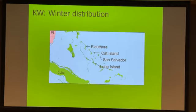So we started our work on Andros, one of the Pine Islands, and we found 3 birds in intensive work in 1 winter. That's not too bad compared to what other people had done. One person went down for 6 weeks and didn't see a single one. But we use playback, and they just hide in the shrubs. I'll show you that. It's real hard to find.